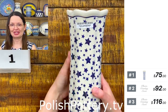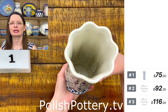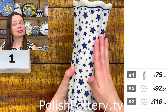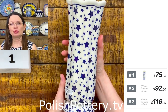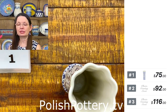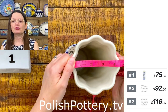Oh yeah, it's working. So here we have a beautiful pattern designed by Miss Maria Ciszewska, the same artist who created Starry Night, that beautiful U7-1123 pattern. But this is the simple pattern, a standard or entry-level pattern in a beautifully shaped vase. The vase is 11 inches tall, quite a nice size. It is only $75, and I have only a few left.